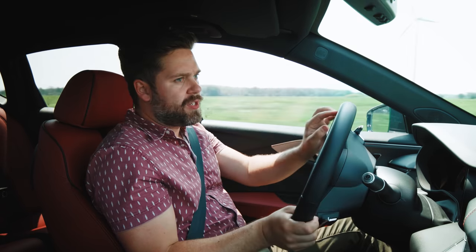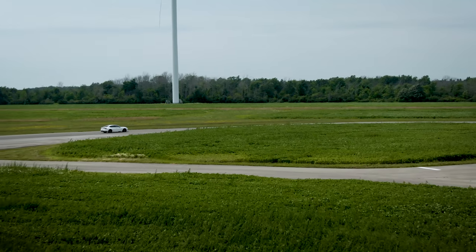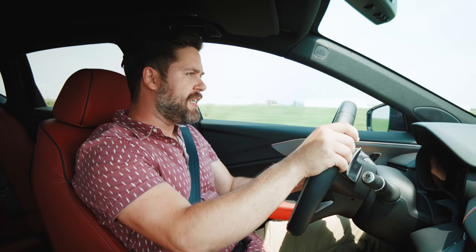SH all-wheel drive isn't new. It's been around for a while, but it is new for the Type S. And in the Type S, they've calibrated it to be more aggressive than the regular TLX. So it pushes a little bit more torque to those rear wheels. So what happens when you really start to lean on this car?